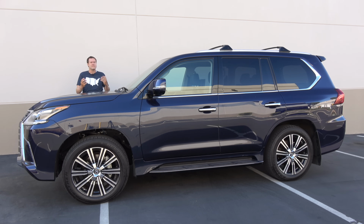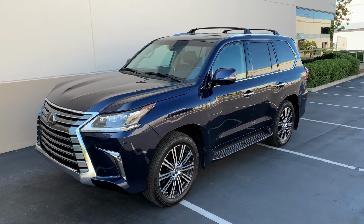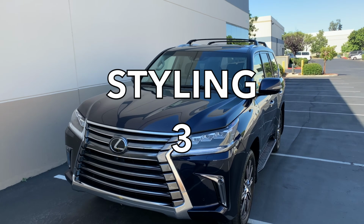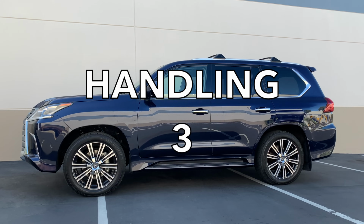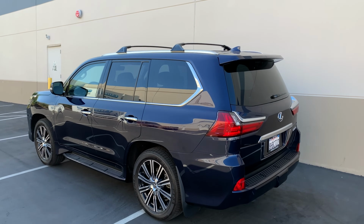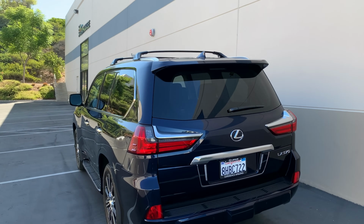And with that, it's time to give the LX570 a Doug score. Starting with the weekend categories and styling, the LX570 is bad. There's no other way to put it. I happen to think this is probably the ugliest new car on sale. It's not as grotesque as some older models, but it's close, and it gets a 3 out of 10. Acceleration does 0 to 60 in 7 seconds, which barely squeaks it into a 2 out of 10. Handling is slow, ponderous, and soft, and it gets a 3 out of 10. Fun factor is low. It's not enjoyable to accelerate or take around corners, but it is impressively capable off-road, which helps a bit, and it earns a 4 out of 10. Cool factor is okay. These are revered by some, and it gets a 5 out of 10 for a total weekend score of 17 out of 50.